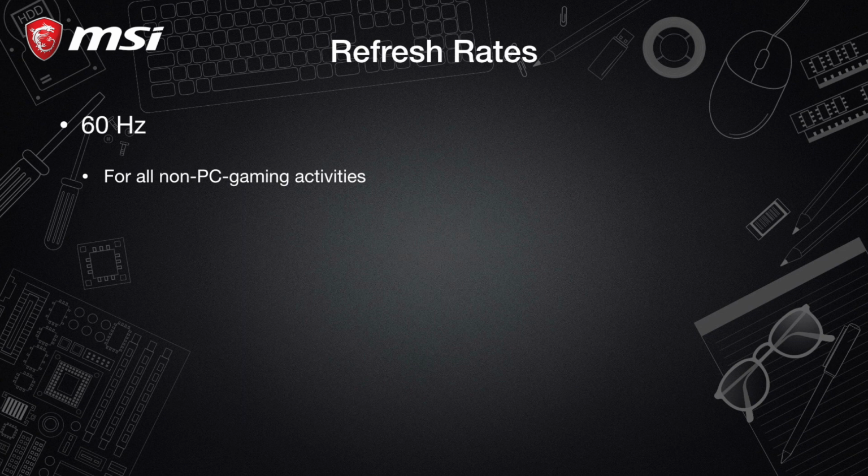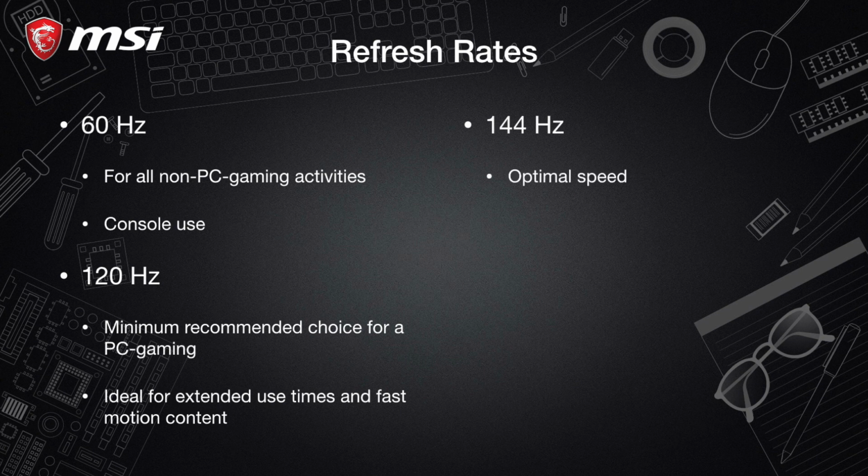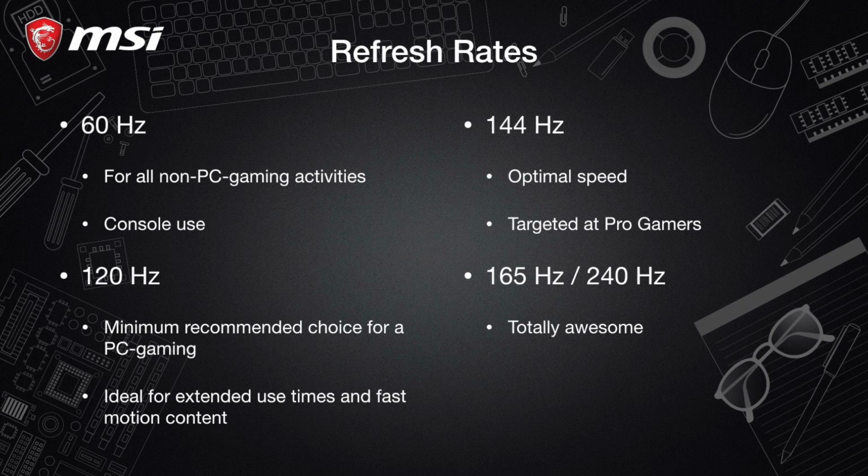60 Hz works well for non-PC gaming activities as well as console use. 120 Hz, a definite must nowadays for PC gaming, and ideal for extended use times and fast motion content. 144 Hz, even better and targeted at pro gamers. 165 Hz to 240 Hz, totally awesome if your wallet allows for it. No matter what frame rate you're going for, make sure it's adapted to what you're doing the most. Today, I wouldn't recommend anything under 120 Hz, even if it's for casual gaming.